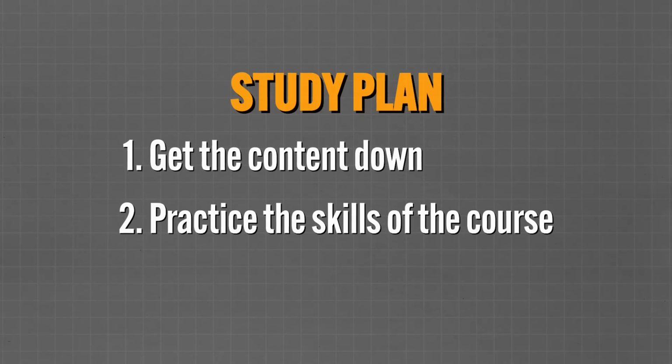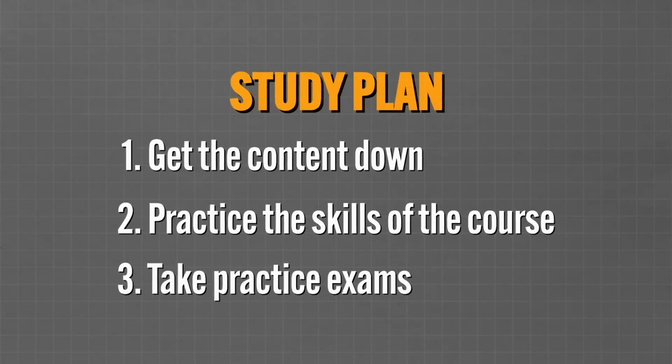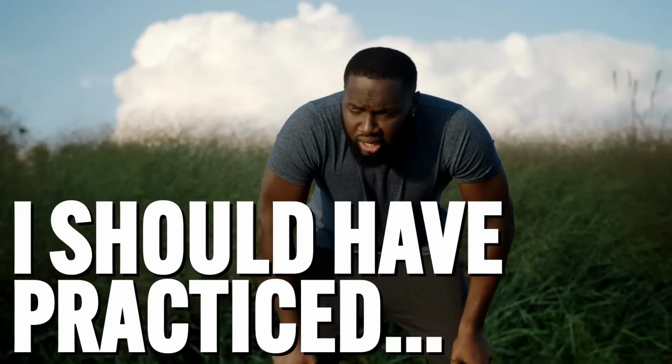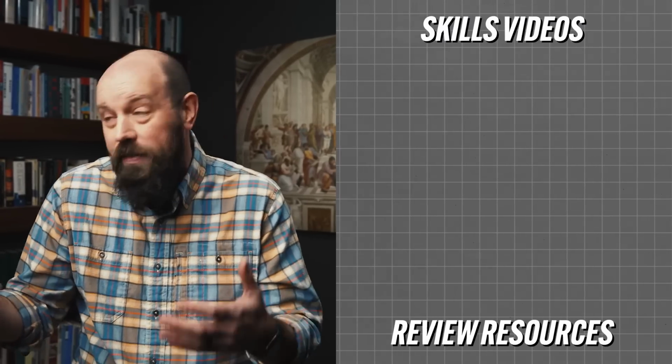And the third part of your study should include taking practice exams. Like, listen to me, don't let the first time you see a full exam be on exam day. You need practice, if only for the endurance required to sit and take an exam for 3 hours and 15 minutes. I would suggest taking at least 1 practice exam, and if you can, 2. And if you don't know where to find practice exams, then your teacher should have access to them, or I've got them in my review packs.